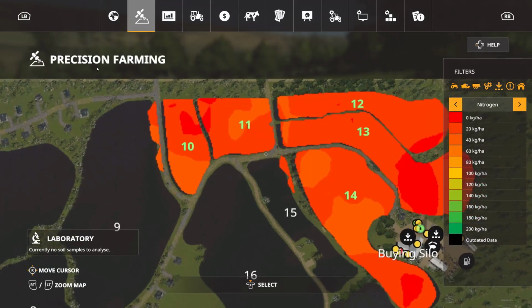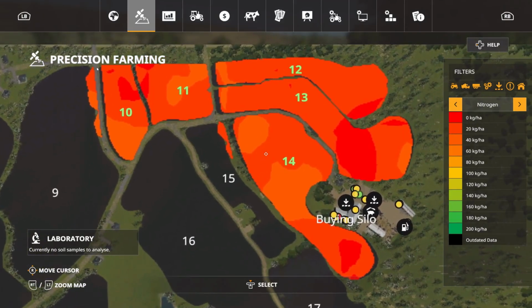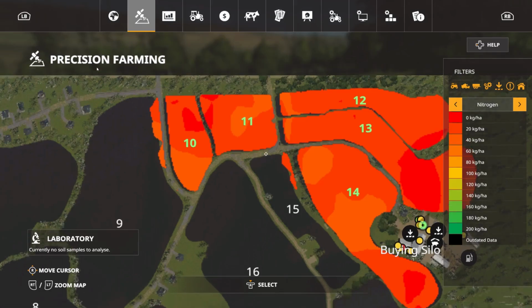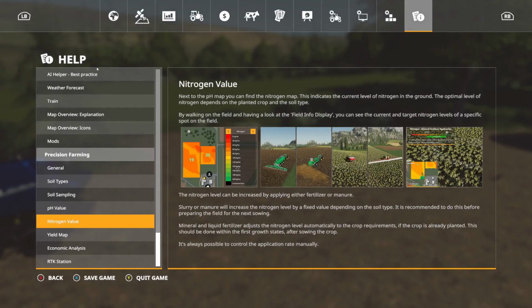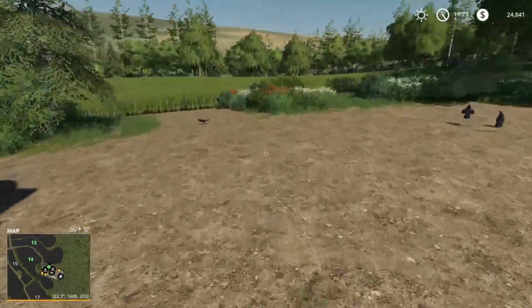Okay, and now this is our nitrogen map. So you can see pretty much all of our fields are 40 kilograms per hectare or less. So very low on the nitrogen levels, which also explains why field 11 yielded so poorly. So for nitrogen, it will be displayed while you're walking through the field. So we'll have to have a look at that and see what does that show us?